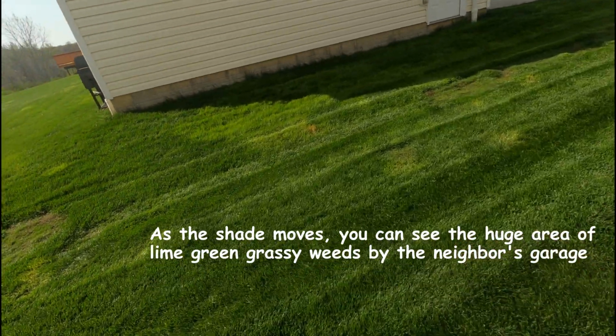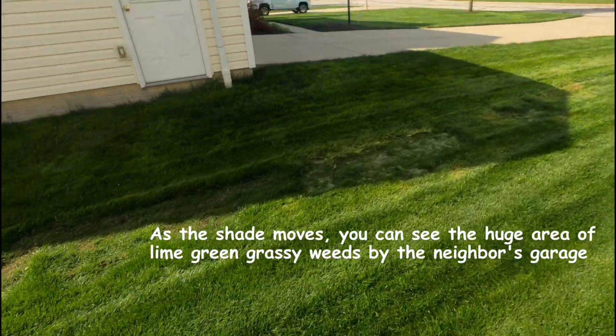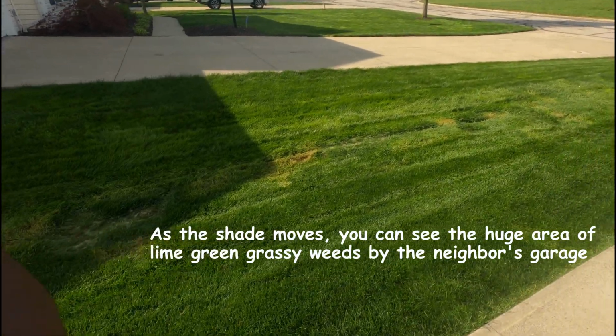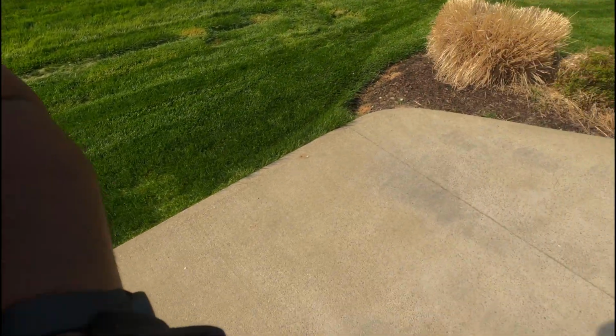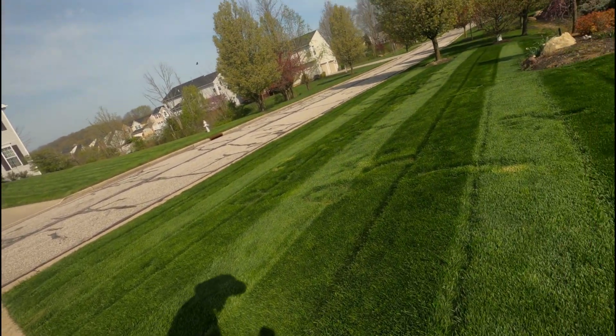So as the shade moves around, you can see, and I'll just run right down this side right here. Yeah, all of that was just big, huge Poa and nutsedge type grasses. Some of it even blew over or somehow got into this part of the yard, so I burned those out too.